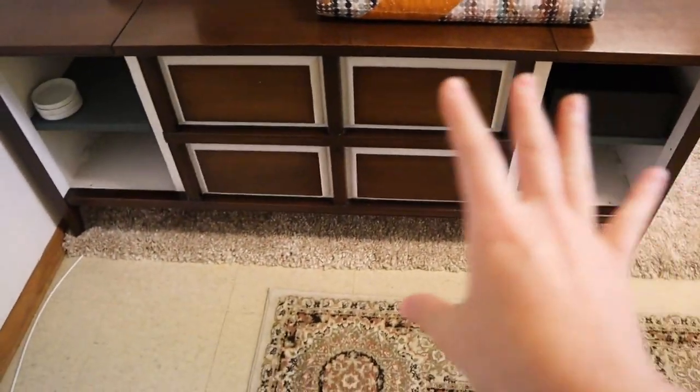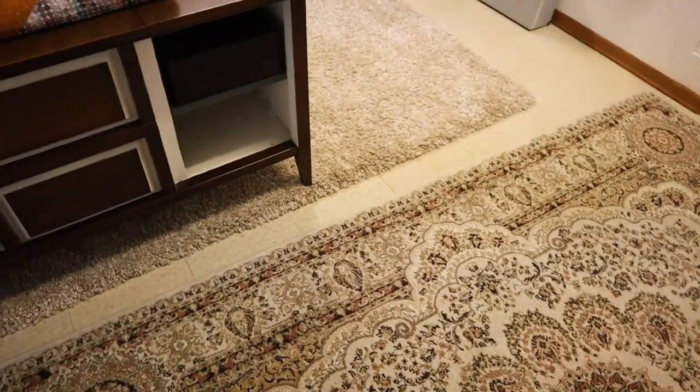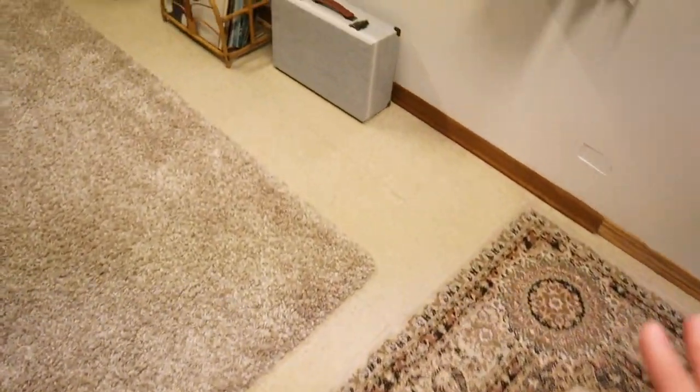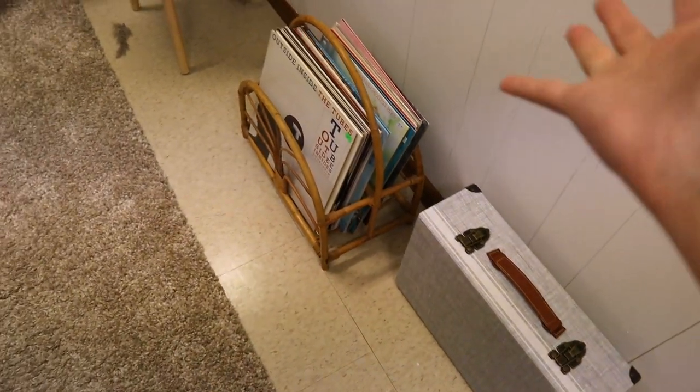But I want to make this into like toy storage for Charlotte so that she can come down here and play freely and openly wherever she wants. I want it to be like a kid-friendly space. So then this is actually all my photos that I have printed, and then all my records.